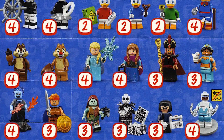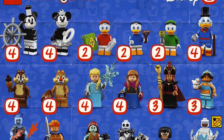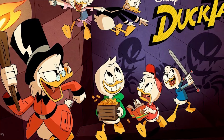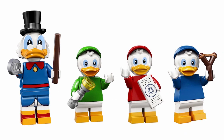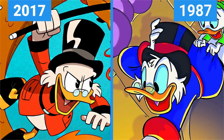Some fans were actually a little upset that these characters took up 3 spots in the second Disney CMF series. But come on, it's DuckTales, woo! Surprisingly, despite this releasing around the same time as a brand new rebooted version of the show, Scrooge's appearance in this series confirms these are actually based on the original 80s cartoon.